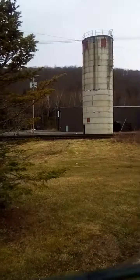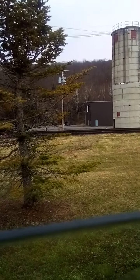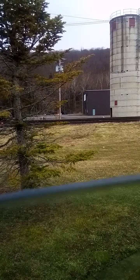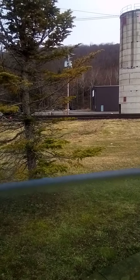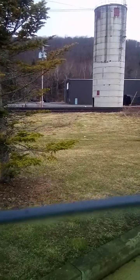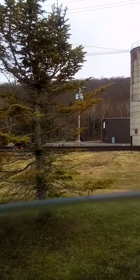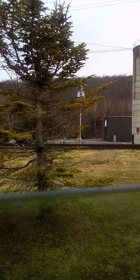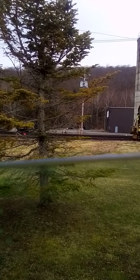Today we're stationed here at the OC&T. Got a very short grain hopper train. Well, we're actually going to see a push and pull grain hopper train coming. Let's check it out. Got the same two conductors.